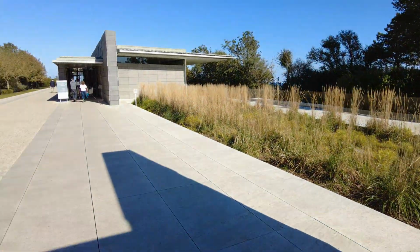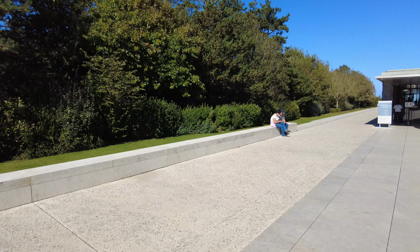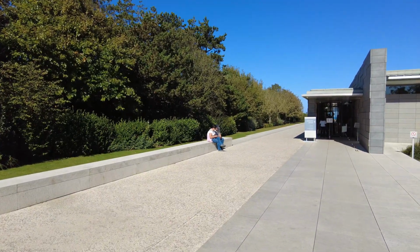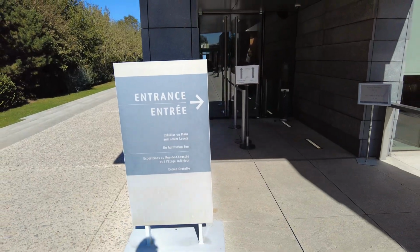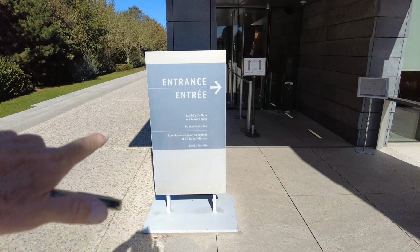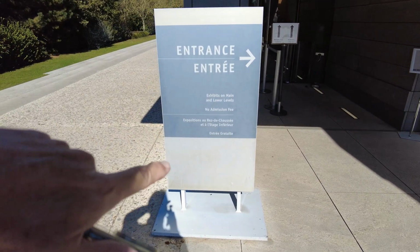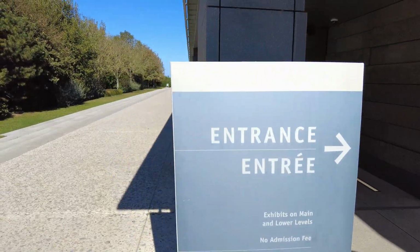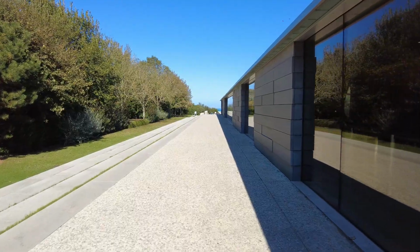Cool. And here's the entrance. The bathroom's over there, and it's been a drive, so I've been driving all day. I'm going to head to the bathroom, and I'll be right back. Okay, so after you come back and you go to the main entrance, if you want to go to the exhibits on the main and lower levels, no admission fee. They do a bag check and everything else, but I don't think I'm interested in going to the museum.